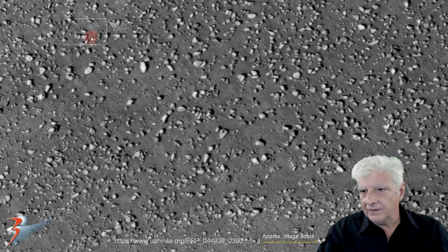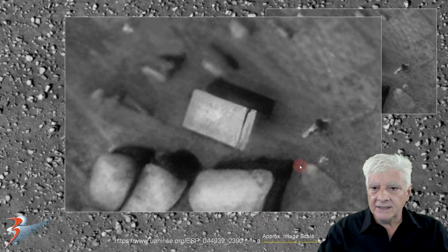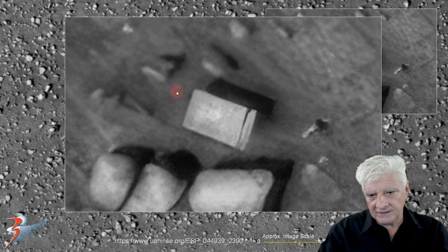Right, we'll be zooming in on the perfect rectangular block located to the top left. And it measures approximately, we've got 20, 10. So this is about 6 to 8 meters in length. Check it, the perfect shape to this. Nice straight edges, perfect right angles, smooth, flat surface. Neat, geometric and symmetrical block. One of the best I've seen on Mars.